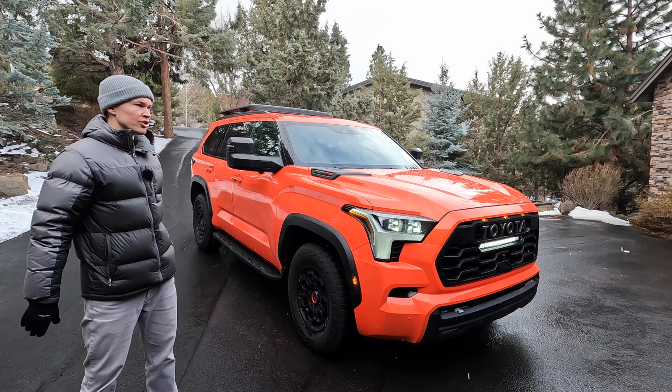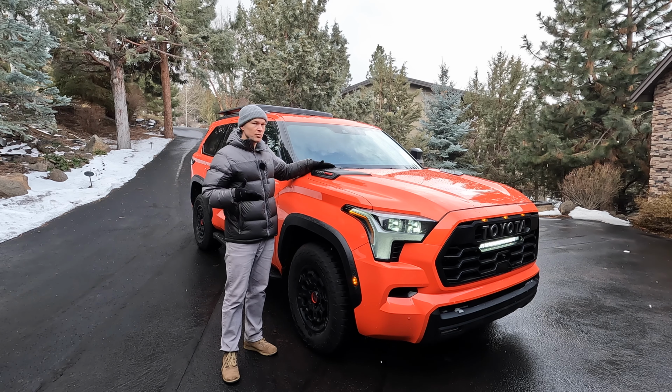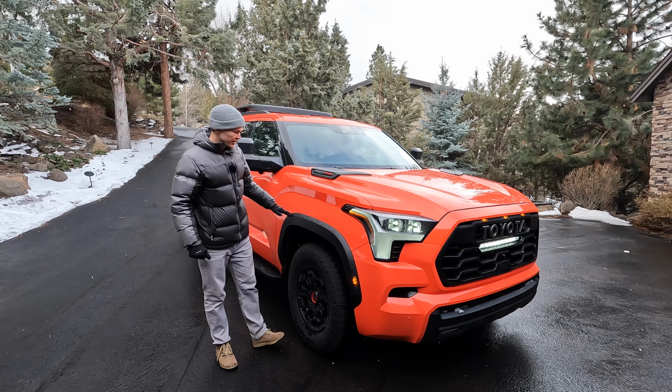Now there are, again, a number of aesthetic differences that separate the TRD Pro from the rest of the lineup. Starting up here at the front, we've got these accent pieces up here on the hood with the TRD Pro lettering. They don't serve any functional purpose, but they look kind of cool. They make the truck look more muscular, more powerful, even though it's got the same engine as the rest of the Sequoia lineup.